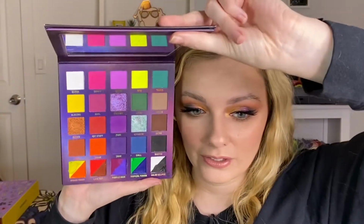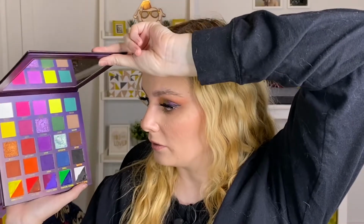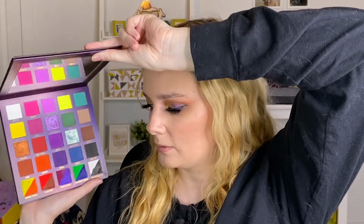And tied for first again, we have the Cash Beauty Color Trip palette. This palette I think has been riding the #1 spot for a while. It's a really good palette. I love it. I just love this color story. Yes, it's really bright and colorful, kind of all over the place, but it inspires me, especially with the water activated liners at the bottom. I just love it.